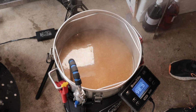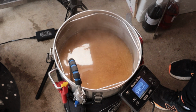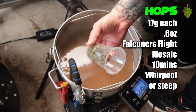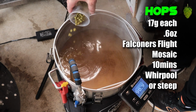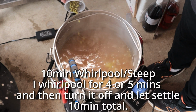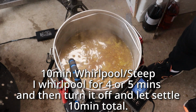At the end of the hour, I turn off the elements, I let it settle, and then turn on the whirlpool. Once you're whirlpooling, add 17 grams each of Mosaic and Falconer's Flight, and we want a 10-minute whirlpool or steep. The way I do it, I whirlpool for about 4 or 5 minutes, and then I turn off the whirlpool just so everything can settle down and clear a bit before I start chilling or transferring to the fermenter.